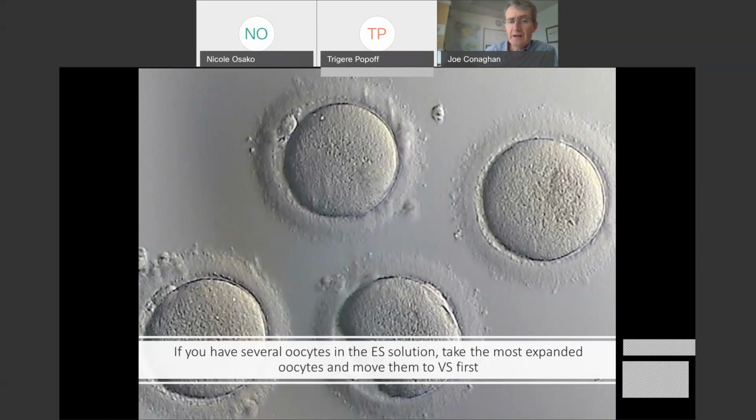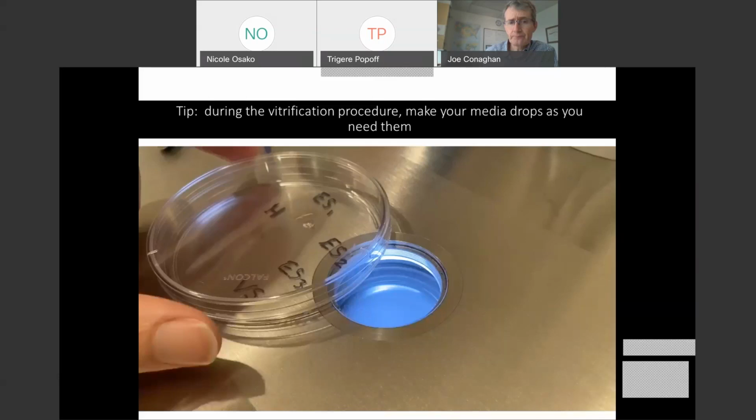By doing that, I'm taking the 2 eggs that I think are most ready to be vitrified. They're almost back to their normal size. The ones that are not fully back to normal size, like this one and this one, get an extra minute in the equilibration solution just to expand a little more and get back to their normal size.